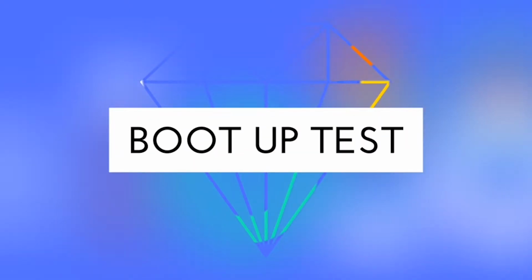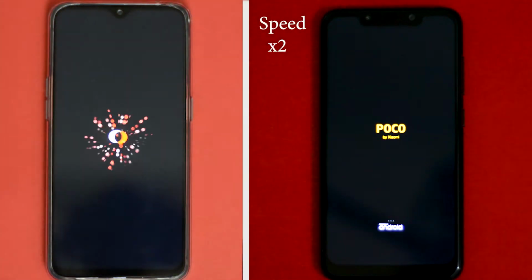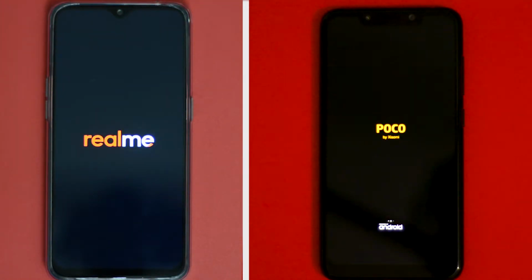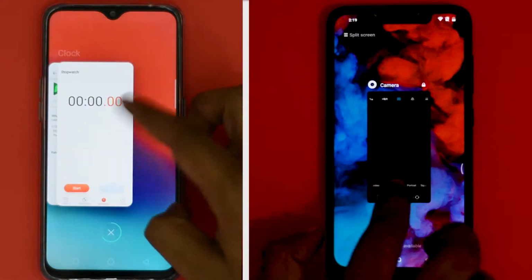Let's kick things off with a boot up test. Poco F1 took just 18 seconds to boot up, whereas the realme 2 Pro took 22 seconds to get started. Both phones are connected to the same wireless network and all background apps have been cleared.